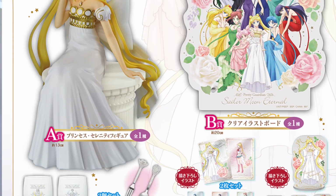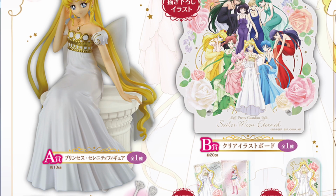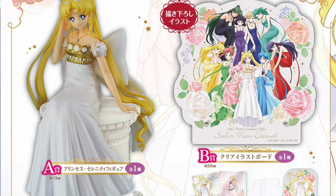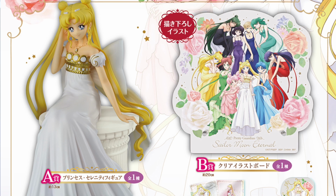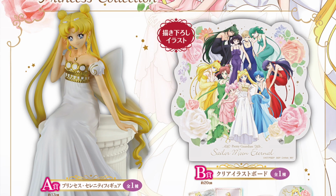Prizes are A through G in this one, like I stated previously. Prize A is of course the most sought out one, at least from all the comments I've been seeing so far, is the Princess Serenity figure. And they do claim she is 13 cm, which is about 5.11 inches, which is about this tall. So it's not a very big figure, but I bet she'll still be beautiful.